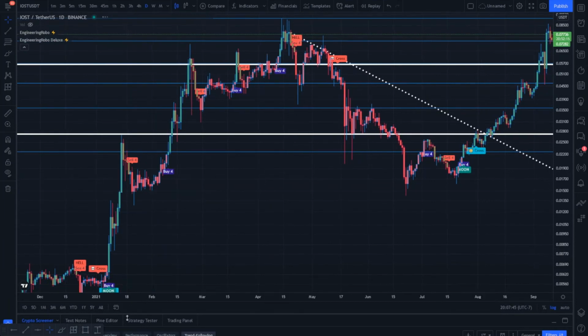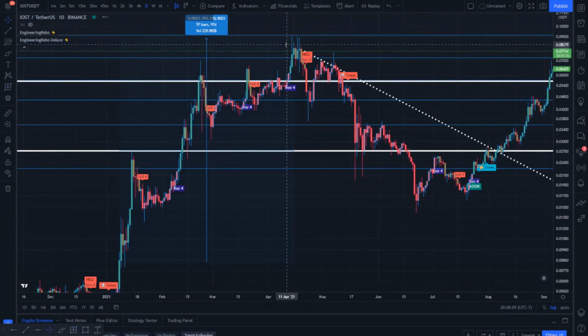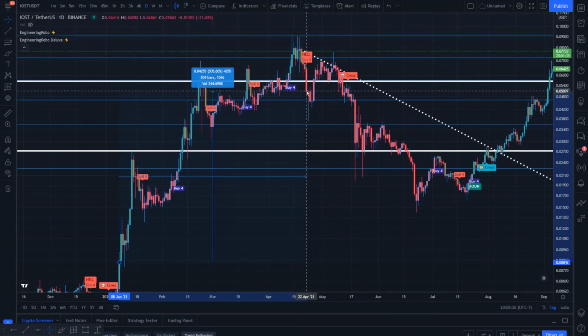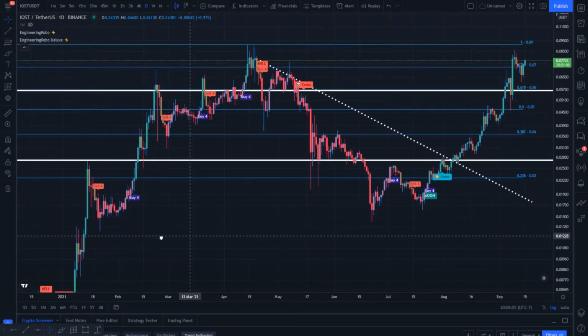And if we refer to previous times we've seen these buy signals, we look at price action get bullish around 0.0085 per IOST, and then we see price action rise up to 953%, easily turning a $10,000 investment into over $100,000 with EngineeringRobo's buy signals. And then we see 2 of our chosen 3 Robo advisors get bearish, suggesting you take profit with a 505% ROI. So as you can see, easy gains with EngineeringRobo.